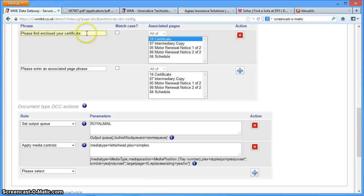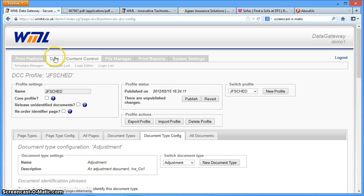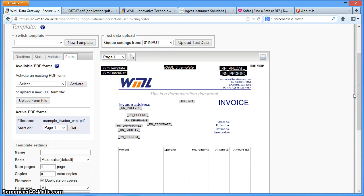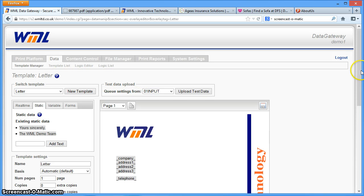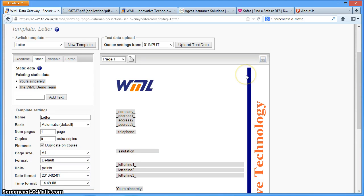Now, the template manager is really the key feature that they use for their web sales. And we're looking here at the template manager. I'm just going to switch to a different template. So here we've got a template. It's basically a web-based templating system. You can see this template's got a PDF-based background.